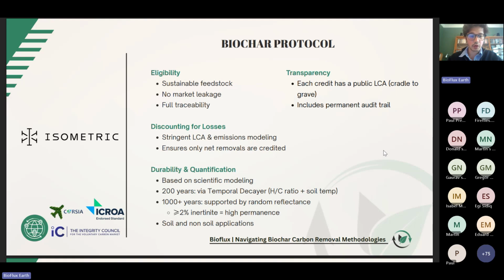So as I mentioned, there's a 200-year crediting period. This is determined via temporal decay, so the hydrogen over carbon ratio in conjunction with soil temperature. And if you would like to certify your carbon removal on a 1,000+ year basis, then this is supported. However, you have to go through extra testing through random reflectance. And here, anything that's showing above 2% inertinite is showing high permanence. And similar to the other methodologies that I've presented so far, Isometric allows for both soil and non-soil applications.